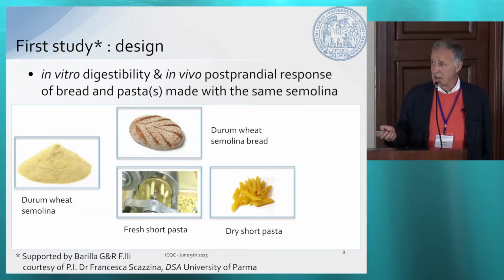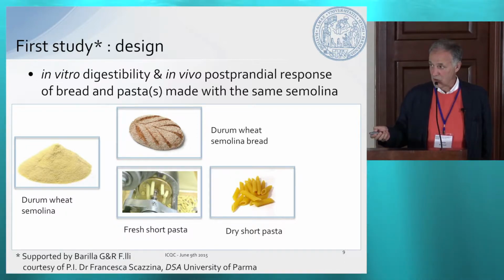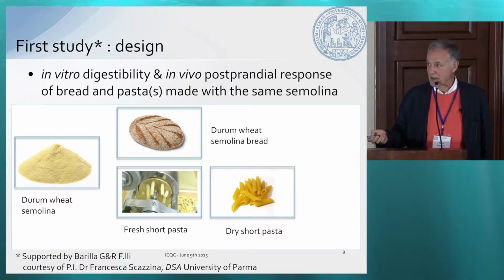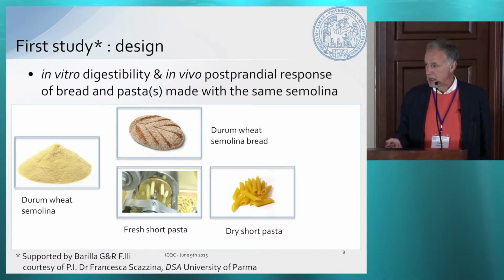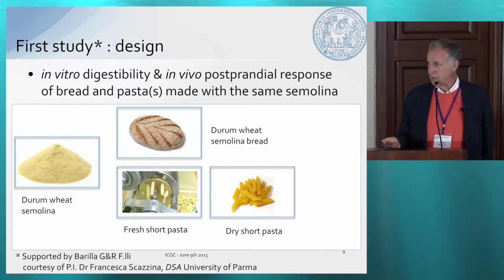So the design is in vitro digestibility and in vivo postprandial response of bread and pasta made with the same semolina. So starting with exactly the same semolina. And then on the pasta process, to look at the difference between the first step, so the trafilation of pasta, and the second step, drying it, to follow the process along the chain. This has been done. Principal investigator is Professor Francesca Scazzina, and the support is from Barilla in Parma.